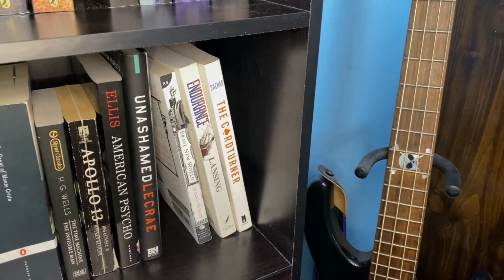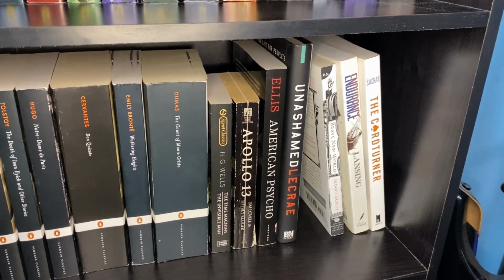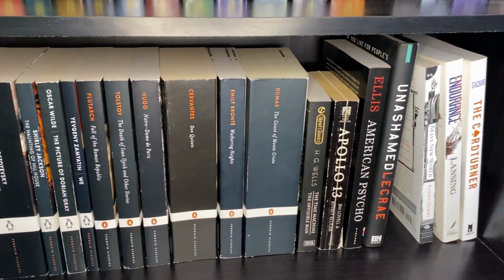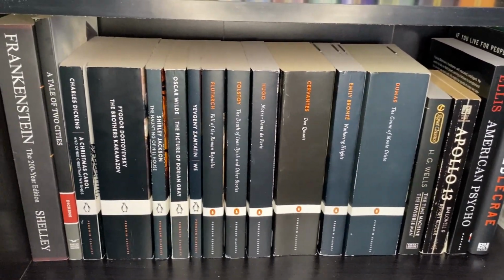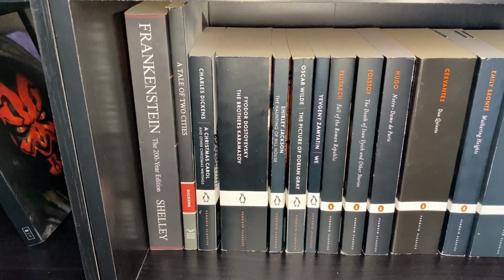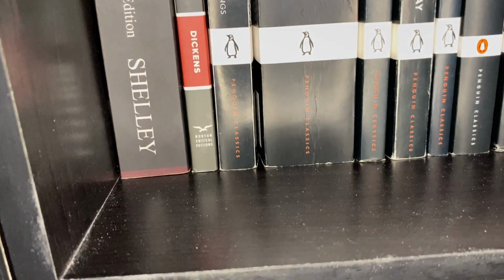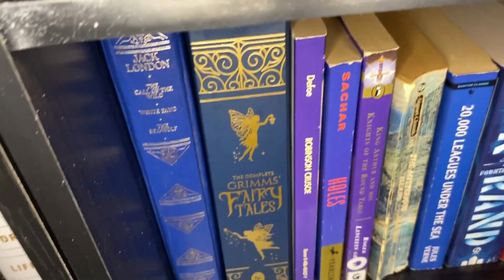Over here, we have a start of what seems a little bit miscellaneous with Apollo 13 and American Psycho and The Card Turner and all that, but it quickly shifts into a pretty stable collection of my Penguin classics, not the deluxe editions, just regular editions, with a couple more classics to boot, organized in as best of a manner as I could based off of how they look.